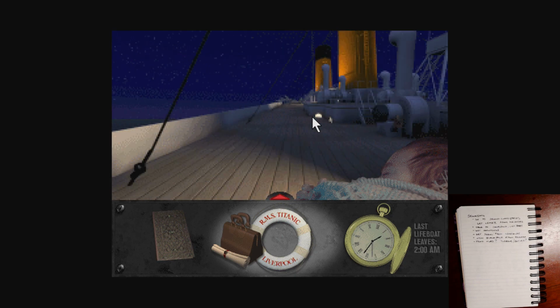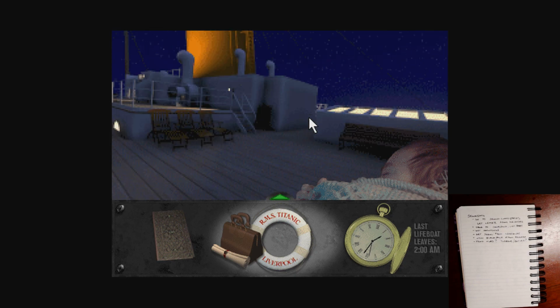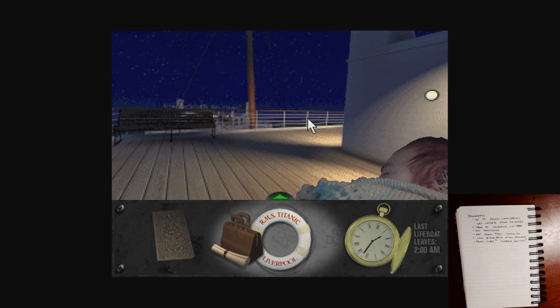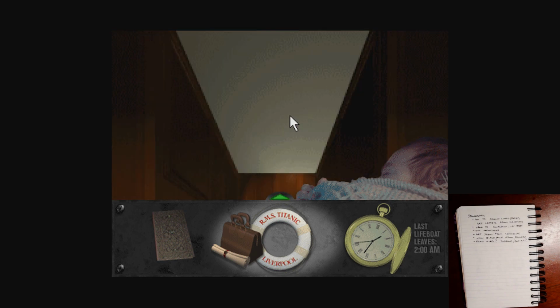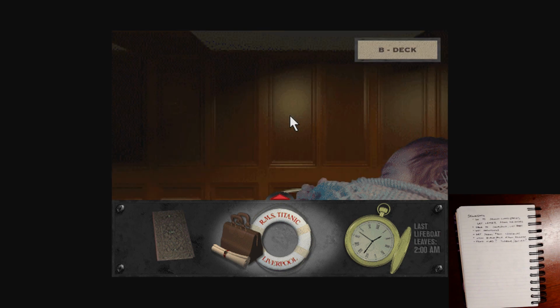Oops, I'm on the wrong side. How I'm going to get in a lifeboat. Maybe I can just convince somebody. Oop, I don't know what happened just then, but that's alright. And I'm going to have to bear another round of this guy telling me I'm not supposed to go down here.